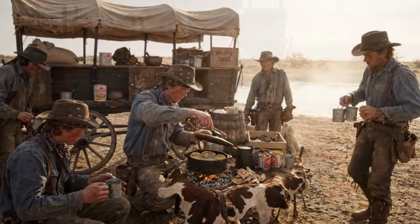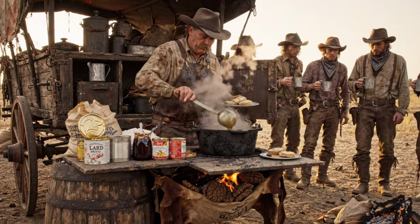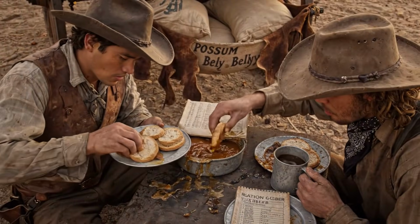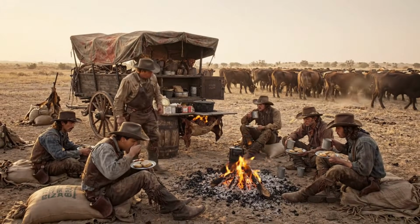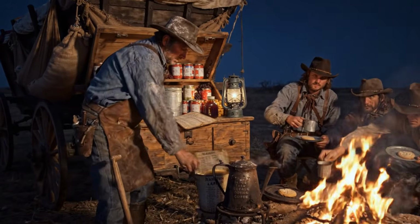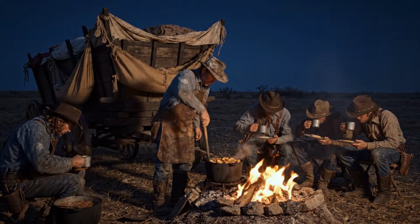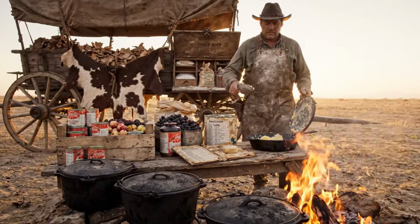The Chuckwagon was not a restaurant. It was a mobile industrial kitchen designed to keep a labor force functional, and every item on it served that functional purpose with an economy of weight and cost that left no room for anything that could not justify its presence in caloric or operational terms.